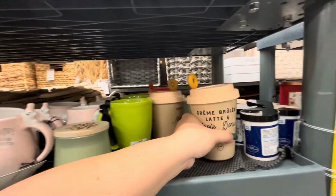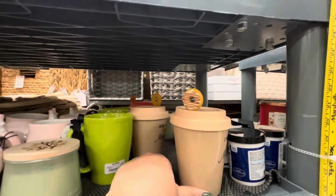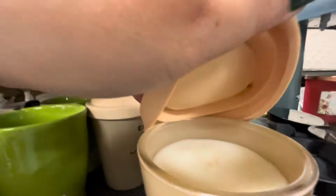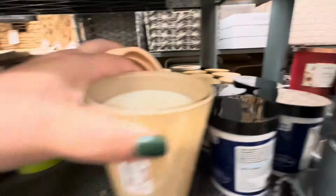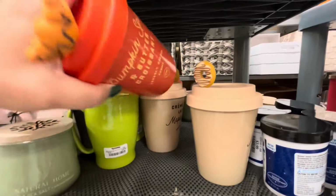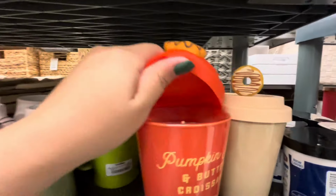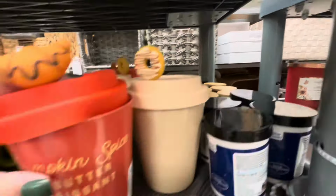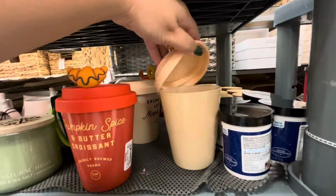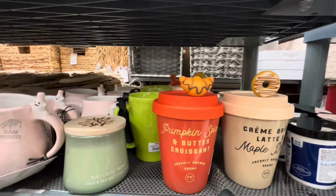Alright, they also have these candles, the DW. Cream brulee latte and maple donut. Look at this. You know I want it just because of that donut. These are usually $12.99. Oh, $9.99. Let's see. Let's smell it. It's a warm wick. Oh my gosh. This does smell like maple syrup pancakes. Look at this one. Pumpkin spice and butter croissant. I want both of these. It's not fair. Oh, but this one smells better. Oh man, the packaging. I love. Let's flip this like this. Look, isn't that so me? You know it's so me.